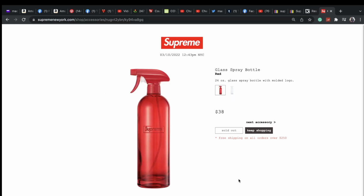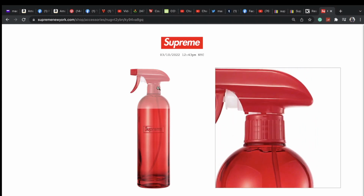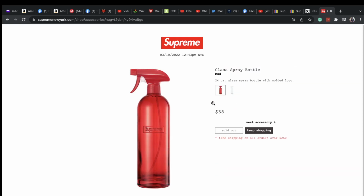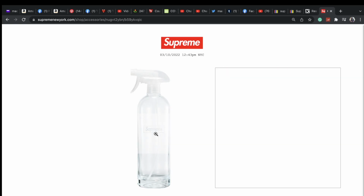This one's the glass spray bottle, red color. Retails $38 and it is sold out. 24-ounce glass spray bottle with a molded logo. I don't know about the glass bottle though, it's easy to drop and break it. And this one is the clear.